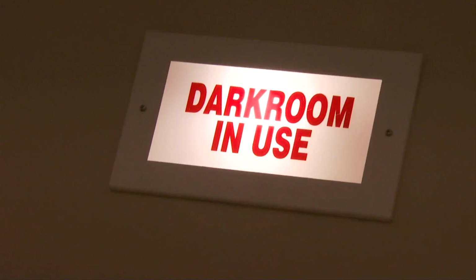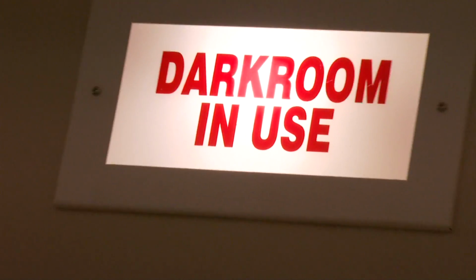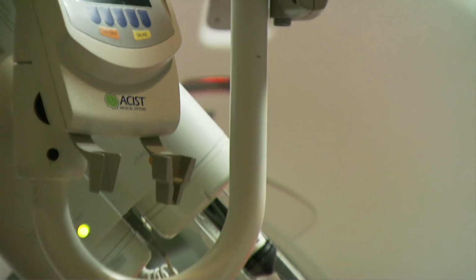This is Elizabeth Radcliffe. She's a student in the Radiologic Technology department here at Hinds. What kind of classes are you taking right now? We're in physics, procedures, imaging, and then also clinical is counted as a class. I hope to specialize in diagnostic sonography. It's sonography and ultrasound.